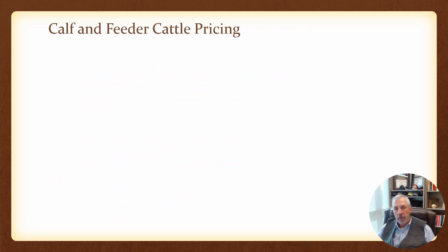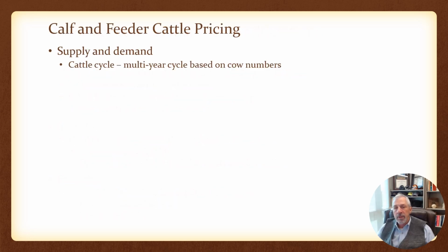Okay, so some things that affect calf and feeder cattle pricing. What is the person who is buying the cattle from you, or if it's you buying the cattle, what are you thinking about in terms of what you're willing to pay for an animal? And this is important if we're going to try to forecast. If we're going to retain our calves, we need to forecast what we think those calves are going to be worth 3, 4, 5 months down the road. So some things to think about.